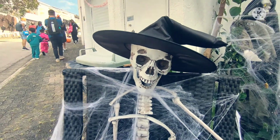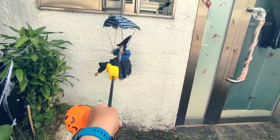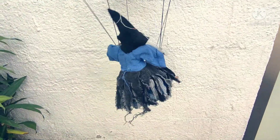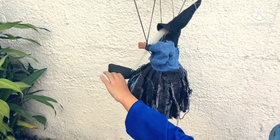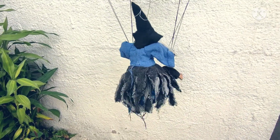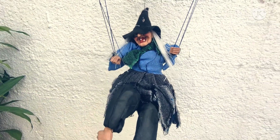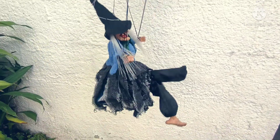Look at this spooky, spooky skeleton thing here. Oh, look at this! Look at this! A witch! But the tree is now. No, no, no! Touch it. That's a funny speech. So funny. Again, I touch it. Hello. Oh! Look at that.